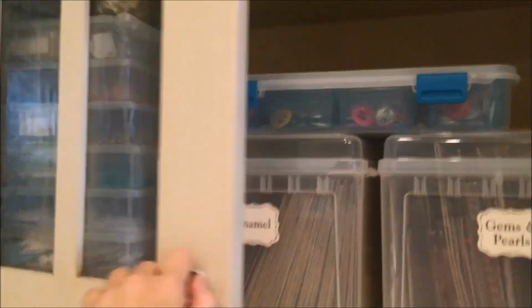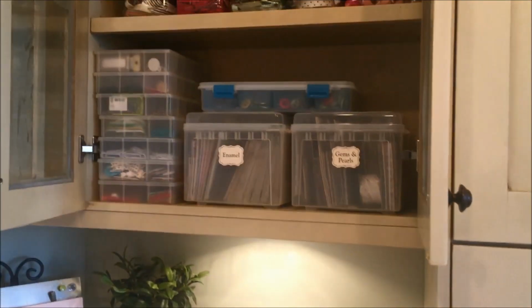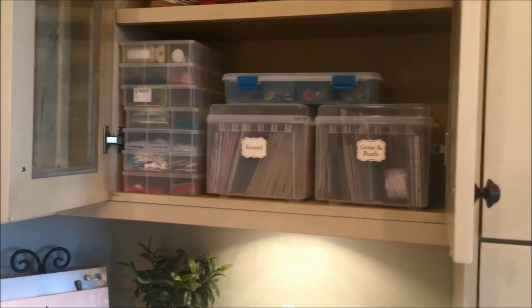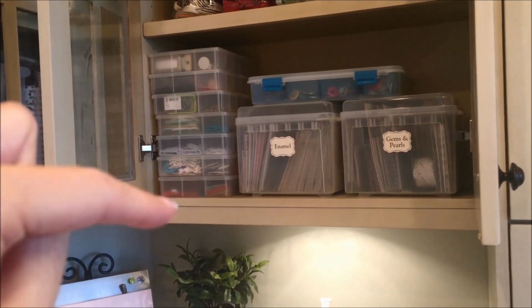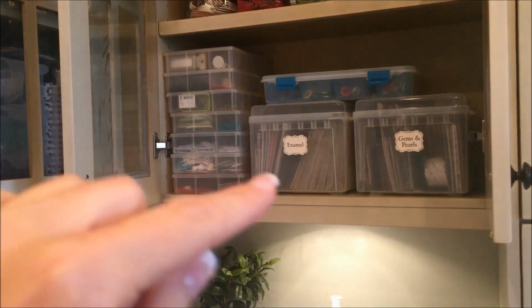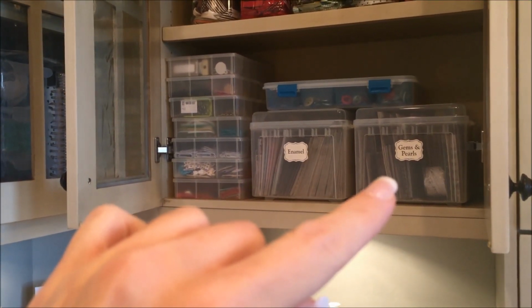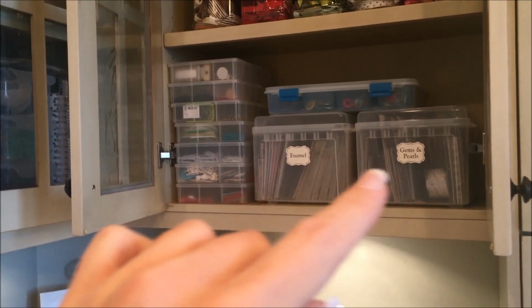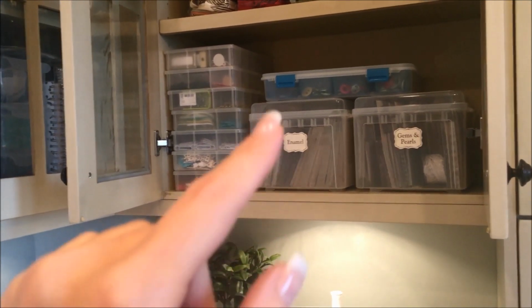Over here is another glass cabinet, and here I have put a lot of supplies that I use more frequently that are more generic. So these containers hold medals and all my clips that I've collected, as well as like photo corners. These are my enamel dots and my gems and pearls. So all the packages of those. So if I need some enamel dots, I just pull this container down and flip through.